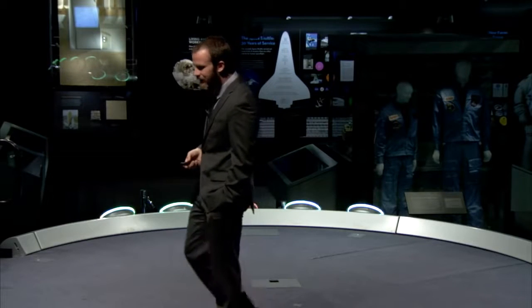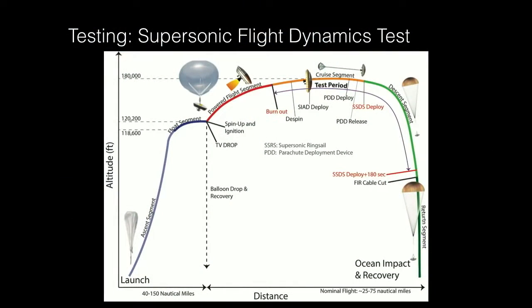We also want to see other aspects. We want to see these devices deploy and inflate in a supersonic flow field at several times the speed of sound. We want to see how much drag they produce in the supersonic environment. We want to see how they slow down, how dynamic they are, how stable they are. Do they survive a supersonic inflation? And do they give us the performance that we need subsonically, again, to operate safely at Mars?